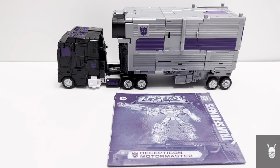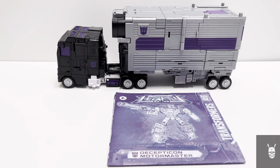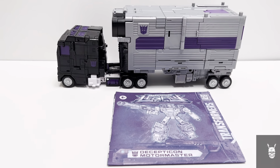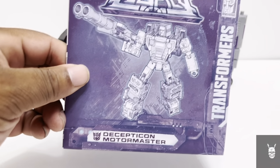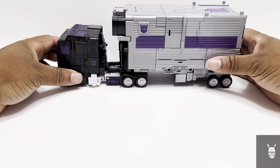Okay, so here's what comes in the box with Motormaster. Looks like his weapons are integrated into the trailer. Of course, you can kind of see on the top here the gun, but the sword, I'm guessing, is inside the trailer. So here's an instruction book, which of course is the one loose item in the box. And here he is as a truck.